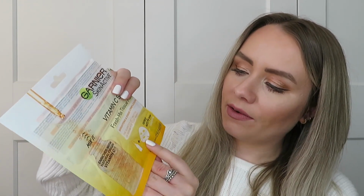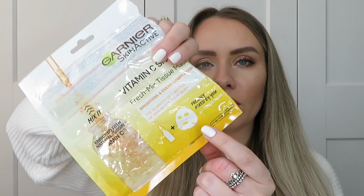It was quite cool, a bit different. And it says on here the quantity of 1 bottle of serum for your skin. So it's got 1 bottle plus the mask. But there's that much spare. You don't even need that much, I don't think. Overall, it was a really, really nice mask. I do like the Garnier ones. The Moisture Bomb ones are really nice as well. And yeah, my skin felt great. I would always rebuy these ones, and yeah, this one was quite cool.